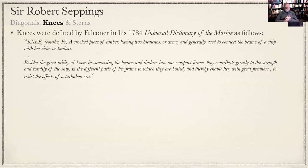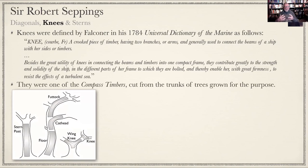These were defined as a crooked piece of timber having two branches or arms used to connect the beams of a ship with a side or timber. And they contribute to the strength and solidity and enable great firmness to resist the effects of a turbulent sea. But they relied upon what were known as the customs timbers. And these were cut from trees which had been pollarded and grown to create these various timbers. And as we've seen, these trees were becoming scarcer and scarcer.